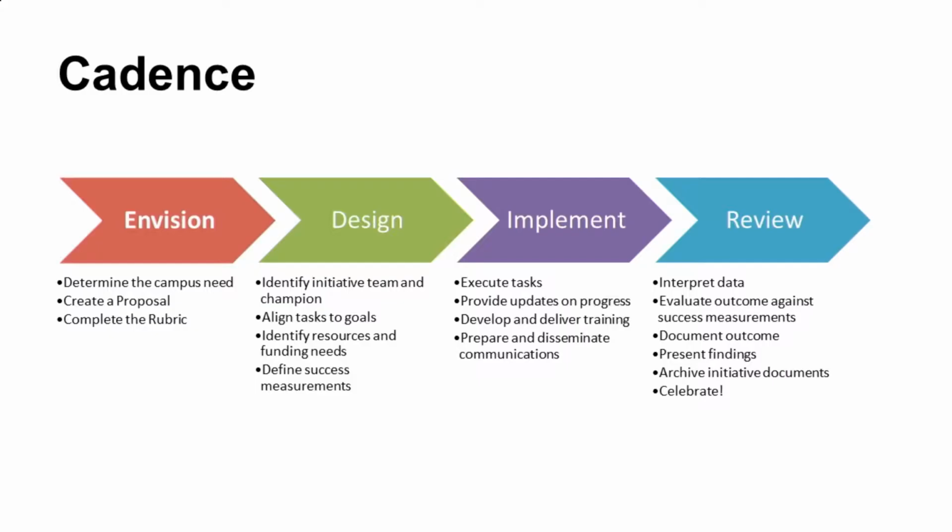The next thing is kind of cadence. So I talk about ritual. One of the most important rituals for us to make sure that we are staying in communication is the cadence, or the process that we use to move these things forward. Sounds very project manager-y, doesn't it?